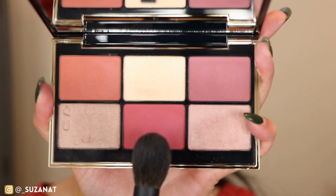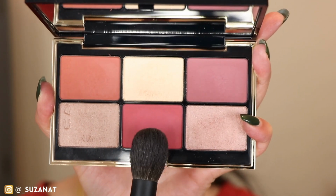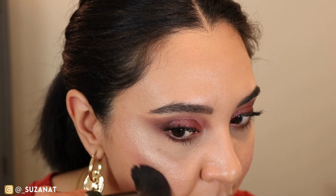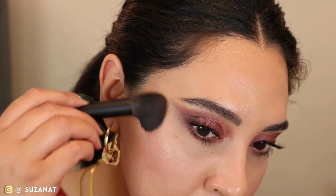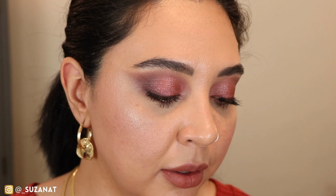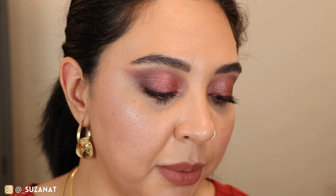Alright, so now I'm going to go into this blush here. This is like a fuchsia shade almost. Just a little wash of color there. I'm going to pick up a little bit more.